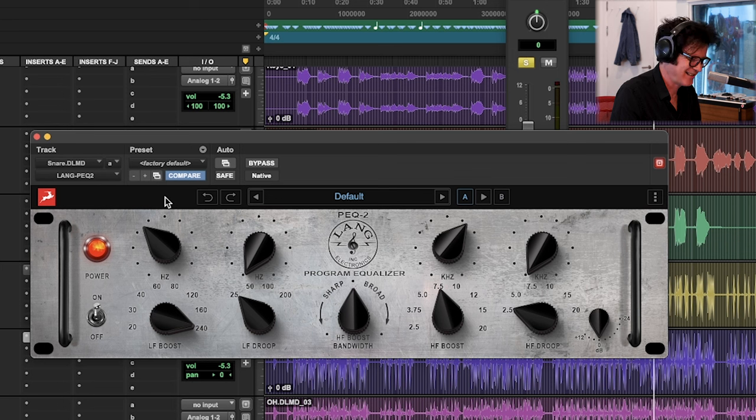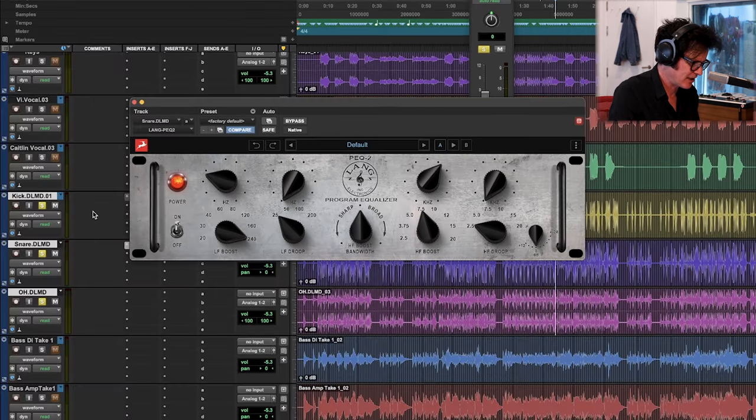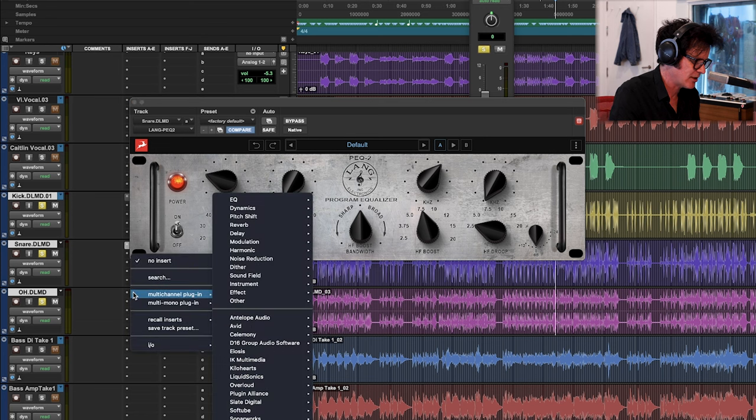That's nice. Bypass. Back up. It's actually pretty effective. I might use the Lang for the low end. Now, there's some low frequency droop. I don't know how much bleed there is of the kick in there. It isn't really bothering me at the moment, so I'm not going to go in surgically on something that I don't think I need to.